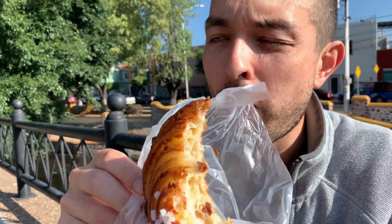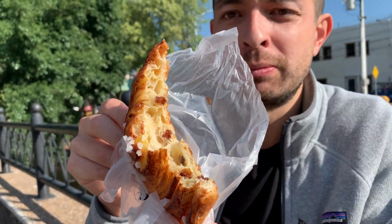This is really, really good. I don't know, best pastry I've had in Querétaro. I'd probably throw this up there with the best I had in Puebla. This is unique. It reminds me of this thing from Paris. I'll figure it out, but the texture is perfect. It could be a little warmer, but this is pretty much just perfect. Wow.